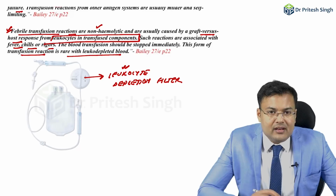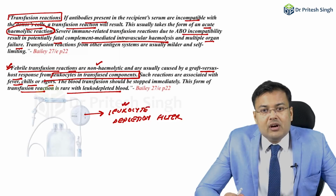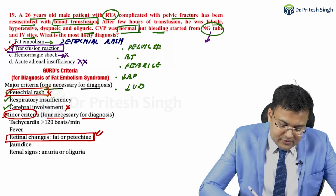In this question, it's a clear-cut case of mismatched blood transfusion, and because of that, the patient is having what? Acute hemolytic reaction. That's why there is bleeding from orifices, bleeding from the nasogastric site and IV site. So the correct answer for this question is B.